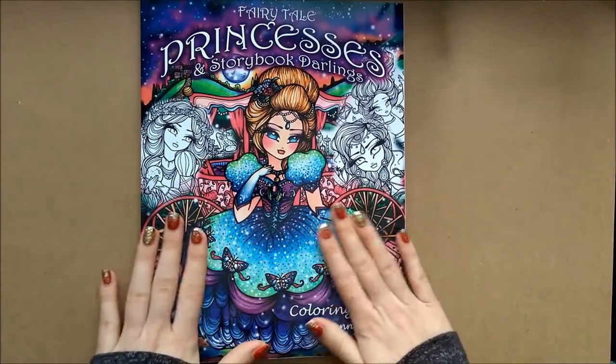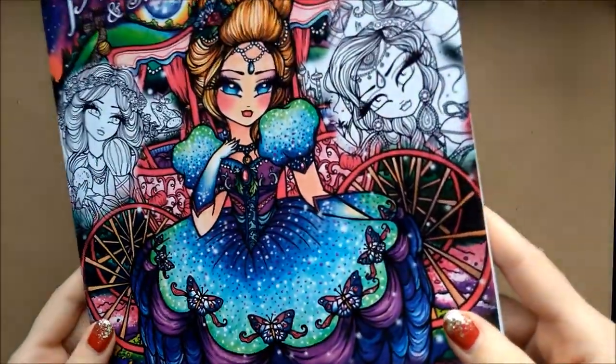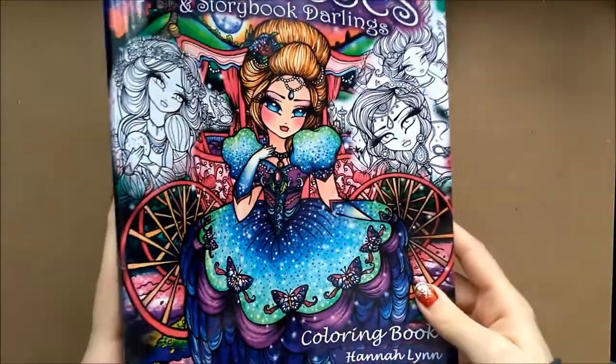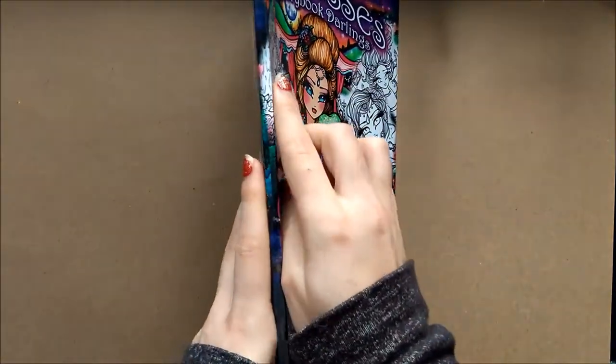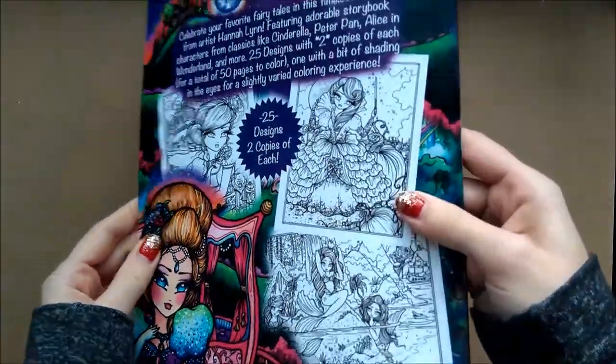So the cover is absolutely beautiful. Hannah does the coloring herself, and I love how the images kind of creep onto the spine of the book and then go around to the back. It's just really beautiful, really well done. I always love seeing that.